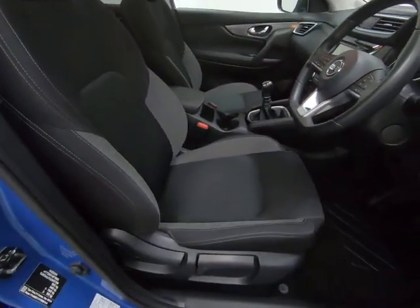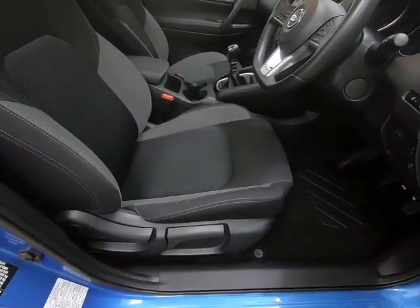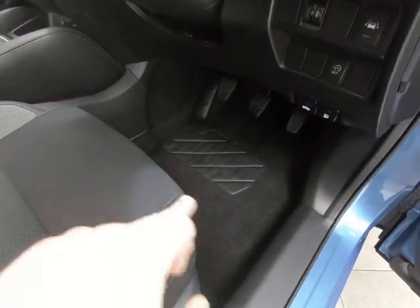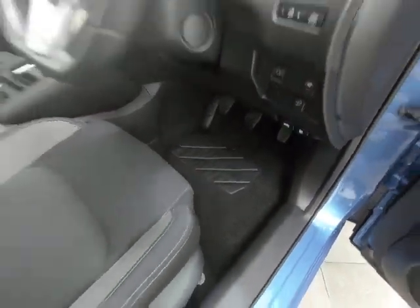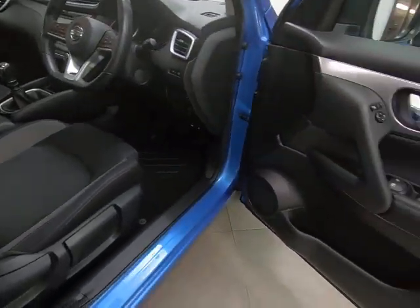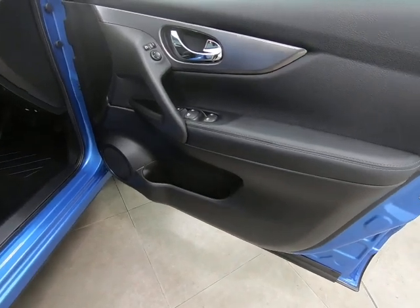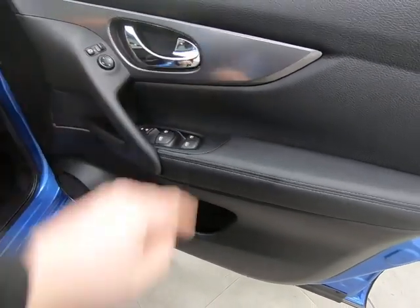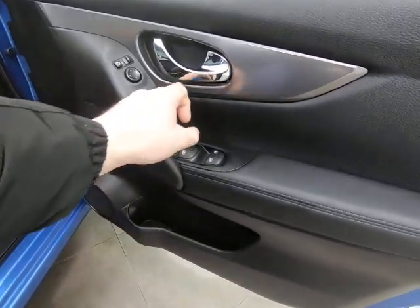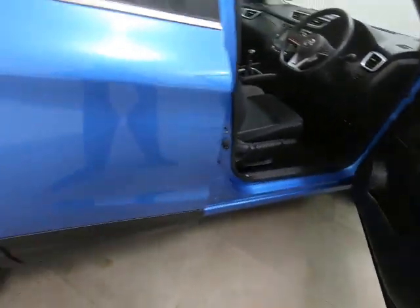The car's had the genuine Nissan overmats fitted from brand new, so there's absolutely no sign of any wear to the carpet or footwells. Just get a close-up of the driver's footwell to show you that. Still do have the genuine Nissan overmats with the car. Just want to show you the driver's door card is unmarked. I've seen this brushed metal trim in the past, particularly on the driver's door card. Can get a little bit scratched and marked, but not on this Nissan.